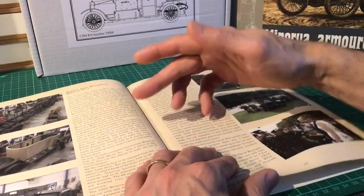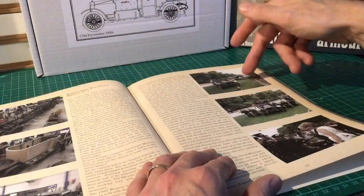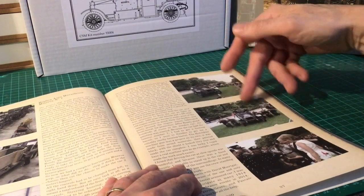And then right at the end, there's a nice little guide on the restoration of these cars, and then modern day when and where they use them in shows and put them on display and everything.